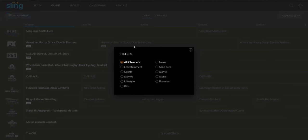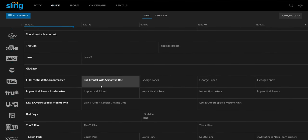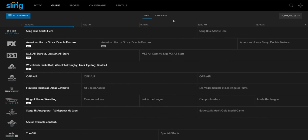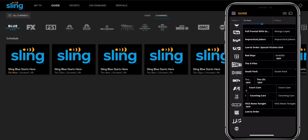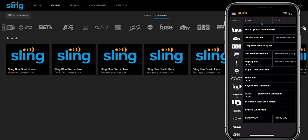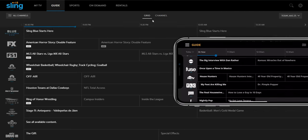In the top left, you're going to have the option to have all channels, or you can group it based on certain categories: entertainment, sports, movies, TV, lifestyle. You also have a music section, so depending what you want to do, but right now I'm just going to leave all the channels open. As far as the view, you have a grid view, which we're looking at right now. So this is going to give you a traditional TV guide, but also you have a channel view. And from here, you can see you have all the channels up top and you can kind of scroll to the right and just to see what else is available. Personally, I don't like this view, so let me switch it back to the grid.